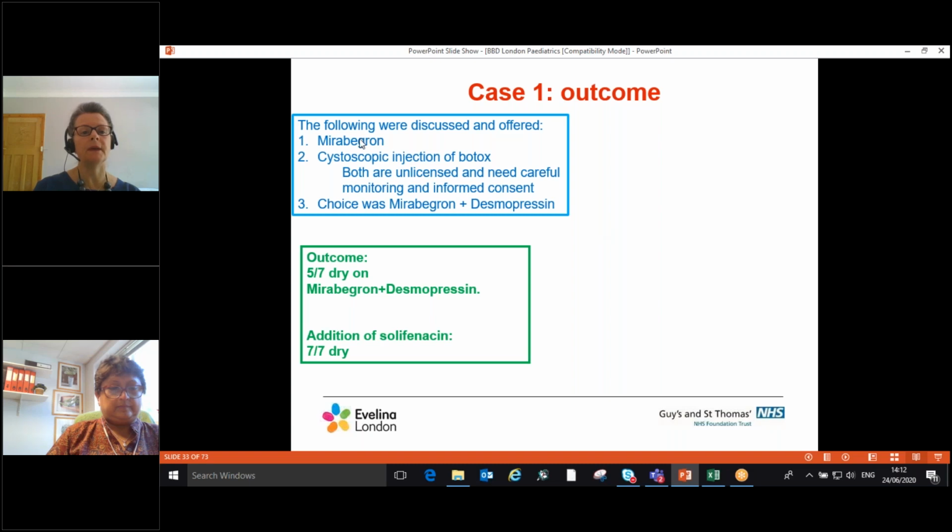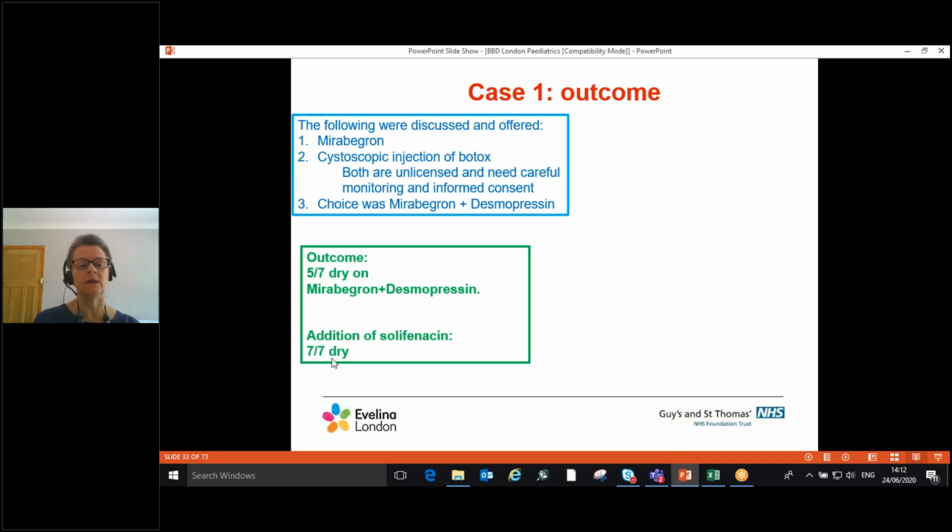We can offer them mirabegron, which is a new beta-3 agonist. We can offer them Botox. And we discussed this with Alan and his mum. They were happy to try mirabegron. Both of these treatments are unlicensed. And on mirabegron and desmopressin alone, he was dry 5 nights out of 7. And when we combined mirabegron with solifenacin, he was dry 7 nights out of 7.